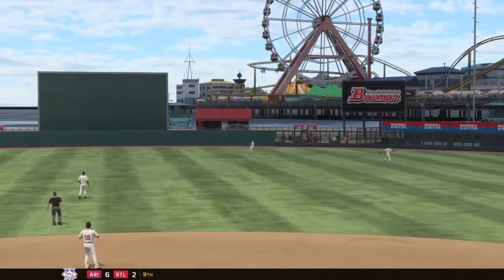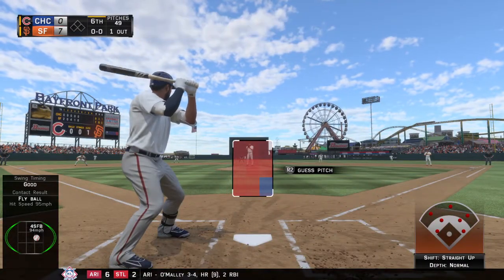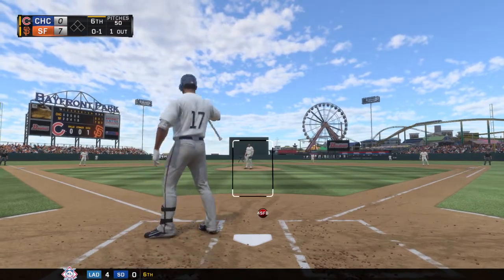Kiermaier is under it to put it away, and it's 1 pitch, 1 out to kick off the 6th. Center fielder Chris Bryant will stand in now. He's struck out and flied out, 0 for 2 thus far. Chop foul at the plate, strike 1.